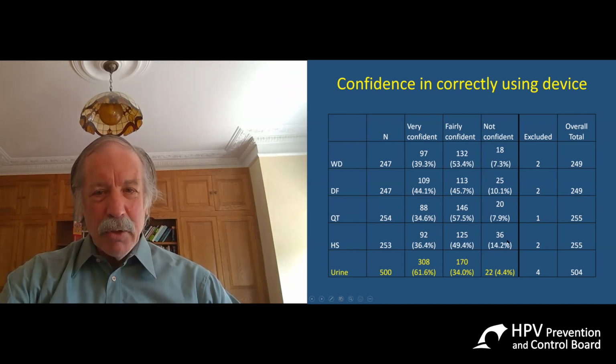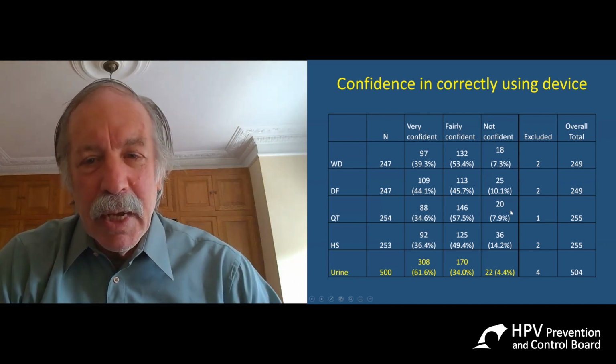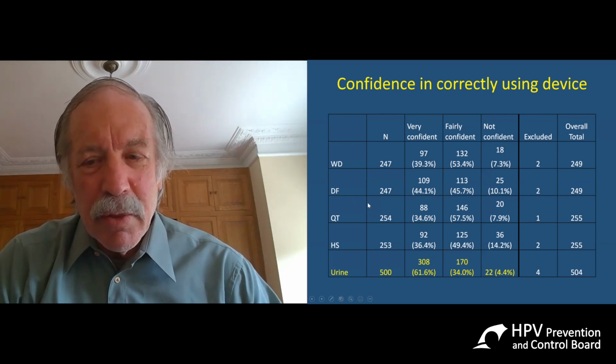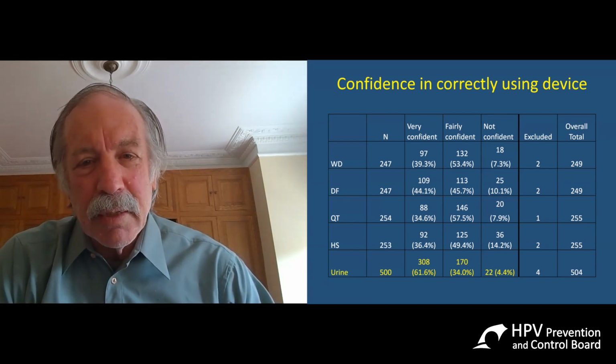Again, looking particularly at Her swab, 14% of the women were not confident that they'd actually taken a good sample, whereas the rates were down around 4.4% for urine, where most were very, very confident that they'd done it correctly. Even more positive in that sense than for the other vaginal samples. So women were much more confident in urine and basically also felt more, they liked it more.